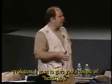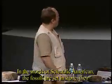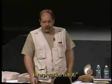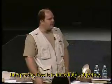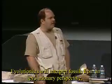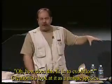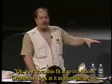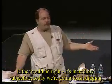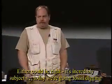Now, before we take a look at the fossil record itself and the supposed evidence for evolution, I want to give you a couple of heads-ups here. In the words of Scientific American, the fossils are set in stone, their interpretation is not. Interpreting fossils is incredibly subjective. Evolutionists will look at the fossils from an evolutionary perspective. Oh, how does this fit into evolution? Creationists will look at it as a unique species. It's that simple. Either could be right. So it's incredibly subjective.